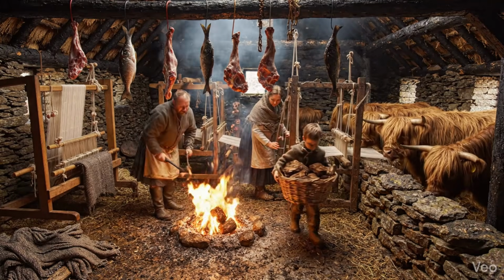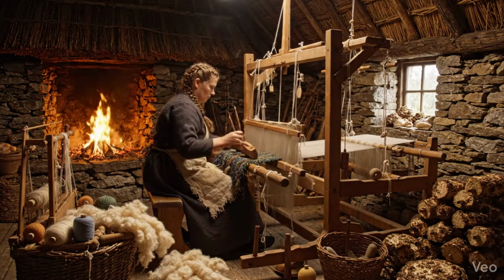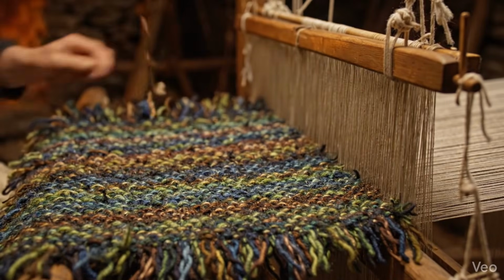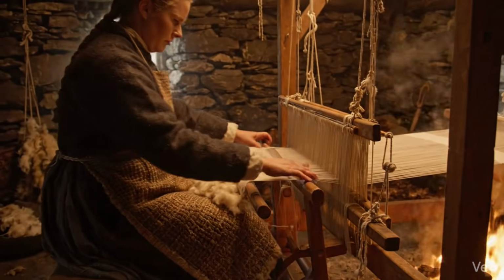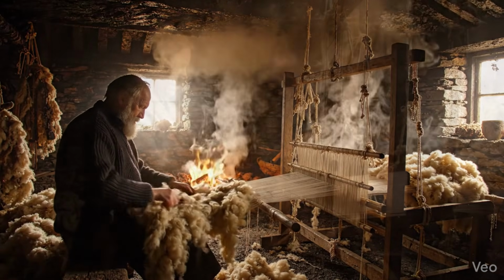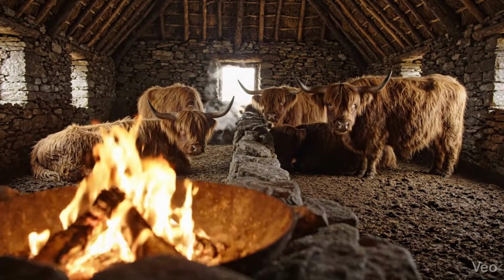Chapter 5. The blackhouse wasn't just a house. It was a factory, a barn, a smokehouse, and a fertilizer plant operating simultaneously in roughly 60 square meters. Start with Harris Tweed. The Outer Hebrides' primary export, the wool fabric that put these islands on the economic map, was produced inside blackhouses. The looms took up significant floor space, not tucked in a corner, but central to daily life. And the environment itself was part of the manufacturing process.